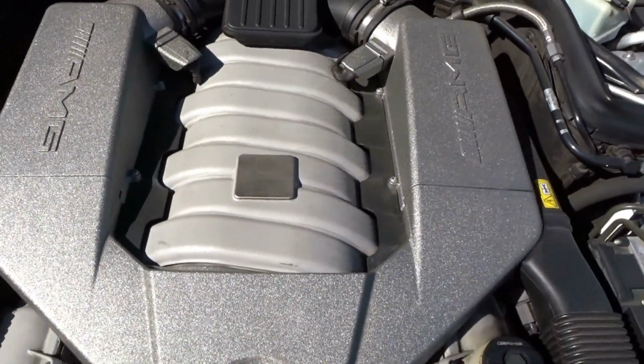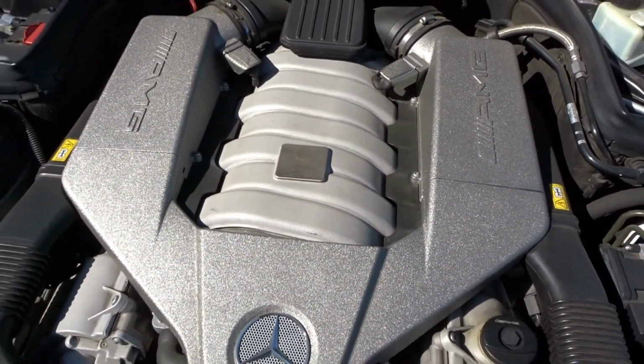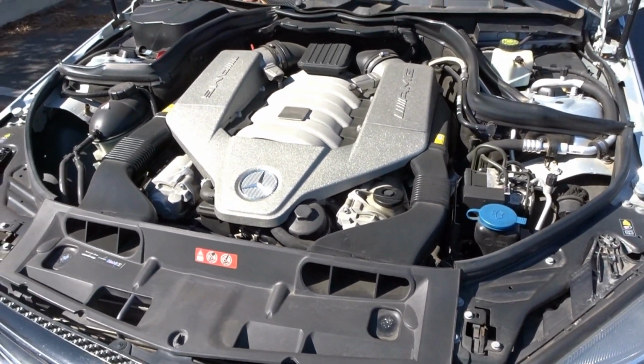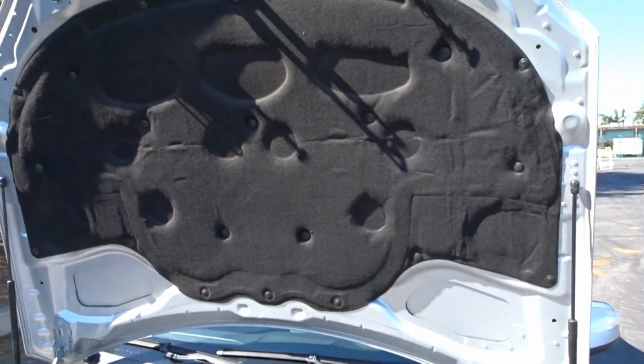My car is approaching 95,000 miles, and it's been bulletproof. Like, it has been bulletproof. Like, this car is amazing.